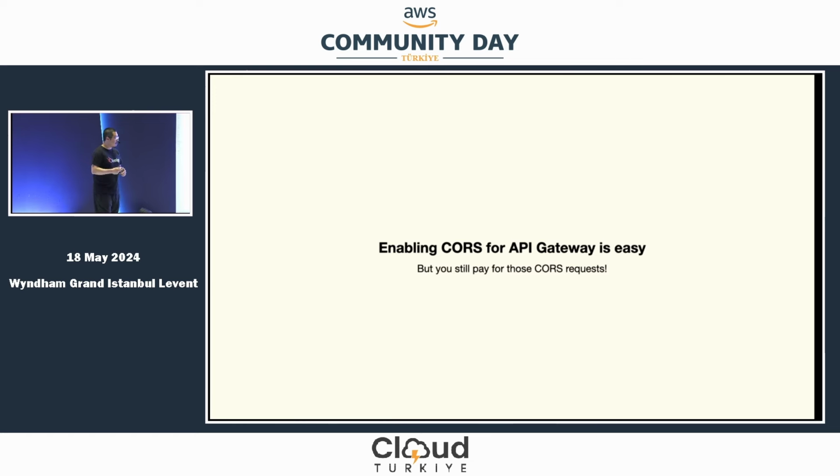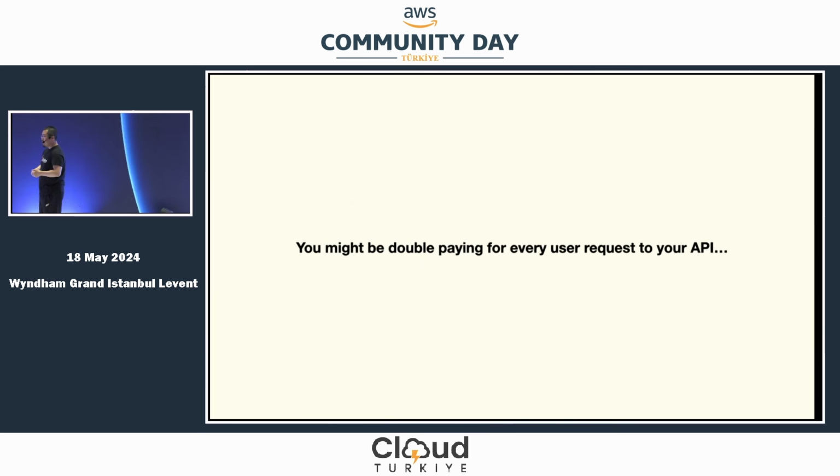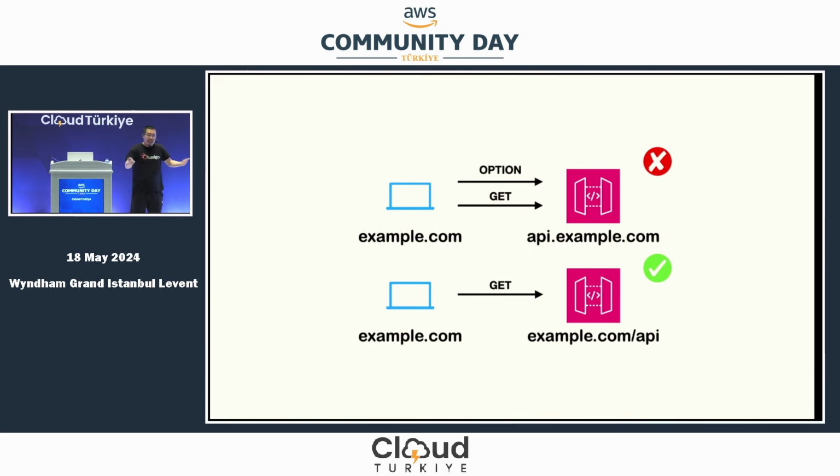The problem is that there's a long-standing bug in API Gateway in terms of the OPTIONS endpoint it generates for you. And if you're doing authenticated APIs, where you need to use the Authorization header, unless you set the Access-Control-Allow-Headers and include that Authorization header, the caching, the Access-Control-Max-Age header, doesn't actually work. So there's a very good chance that if you look at the client server requests you're making right now, you may find that those OPTIONS requests are not being cached as you may think. So you may be double paying for all of your API requests that are cross-domain.